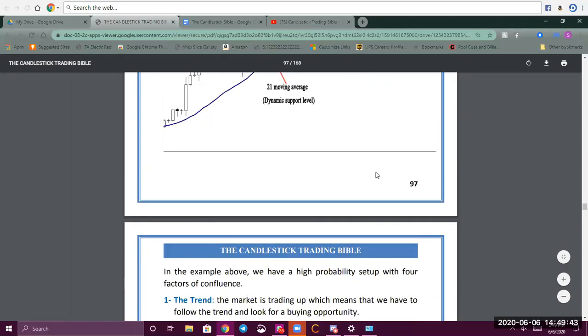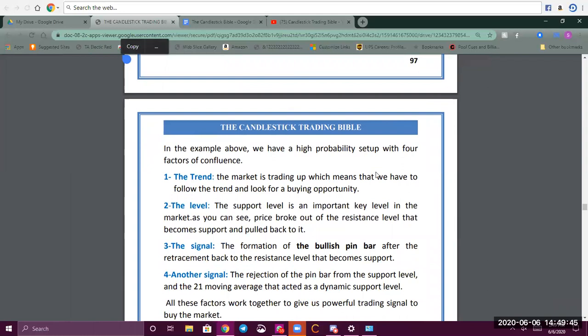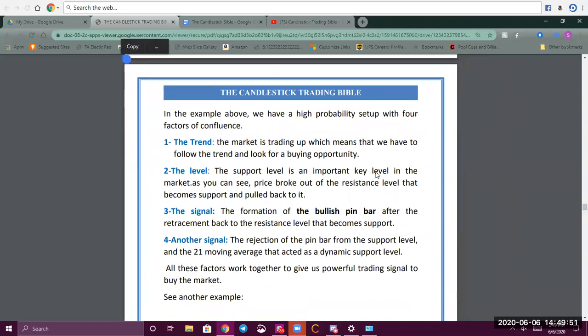Okay. In the example above, we have a high probability setup with four factors: the trend, the level, the signal, and another signal, the rejection, the formation of the bullish pin bar, the support level. The market is trading up.